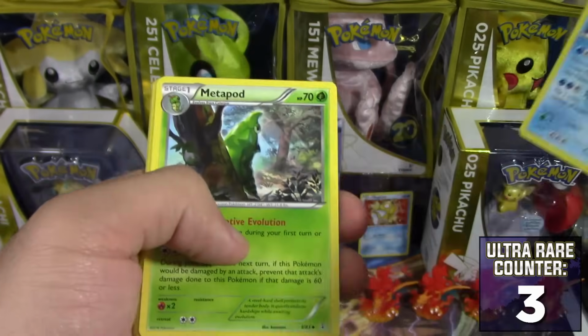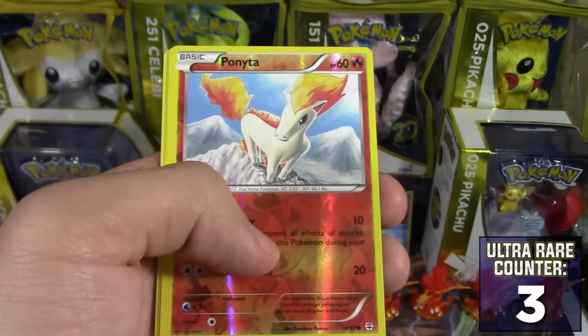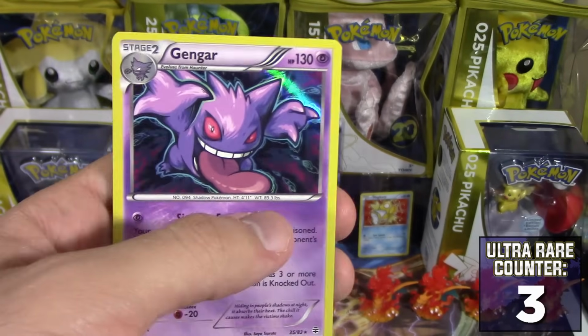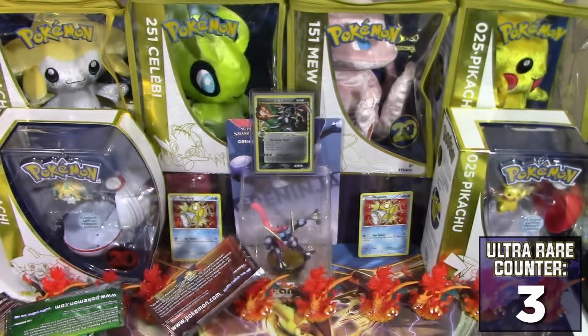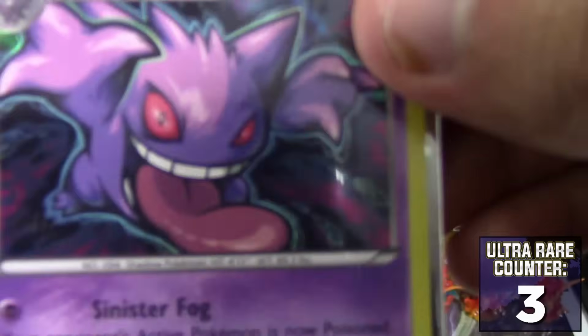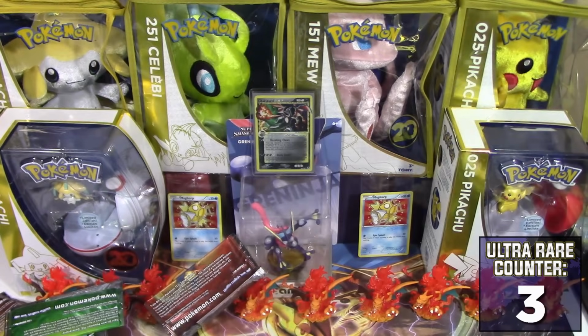One. Cloyster, Metapod, Rhyhorn, Ponyta, Magikarp, Carp, Grass Energy, Ponyta, Charmander, Jawachi, Gengar. Ooh, new one. Yes, I needed Hollow Gengar. Very cool, very cool. Go ahead and put that in a sleeve? Yeah, it gets a sleeve. Hollows are better. What, he had the tongue out, I had to.